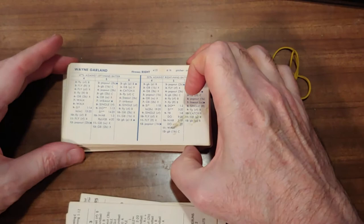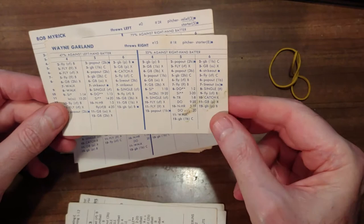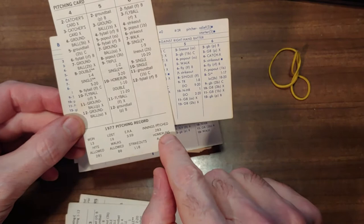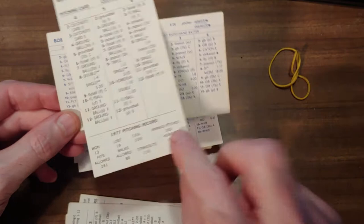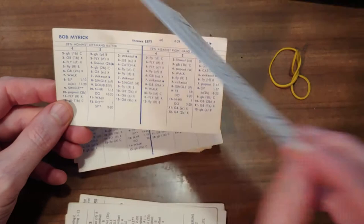Baltimore waives their own Wayne Garland and Bob Myrick. Wayne Garland was a 20-game winner in 76 for the Orioles. Then they traded him. That was good because he never followed that up. And in 77, he pitched 283 innings for the Indians. And he actually had a 3.59 ERA in 283 innings. This card would be fine as a starter 8 and a starting pitcher. It'd be fine to get into the league as a number 3 or 4 starter. So I think Wayne Garland will continue.